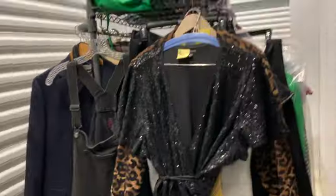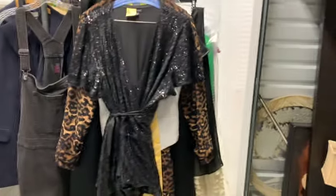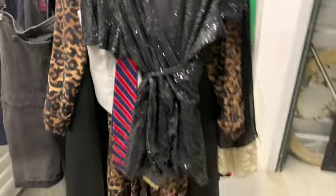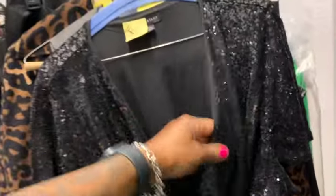And this piece I thought was super, super cute. I am a sucker for sequins. And so this you can wear with jeans, you can wear with slacks, you can put a belt around it, and the shirt underneath or no shirt. I'm a sucker for sequins, and the kids love it. My students love it. And so she was $7.